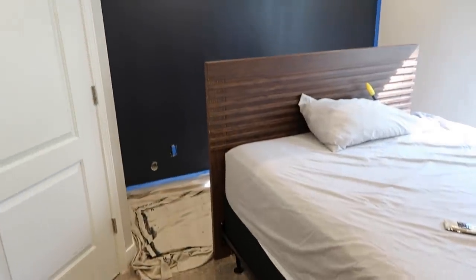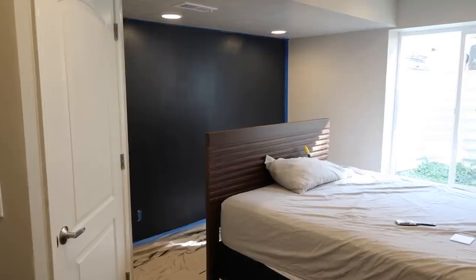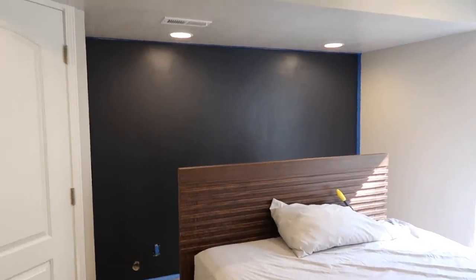But I feel like this already has added so much to this room. It just really broke up all of the light neutral tones, and I'm super excited to see it dry and just see everything come together. But now Kyle and I are totally wondering if we should have done an accent wall in Liam's room, maybe even the same color.